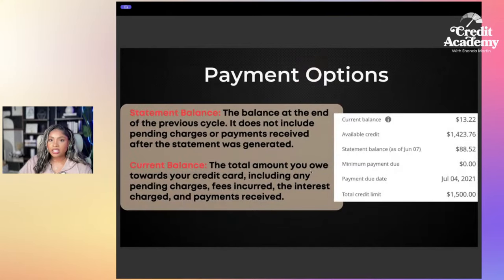All right. Now, another question that I get a lot when it comes to credit cards is, on my credit card statement, there are two balances. There is a statement balance and then there's a current balance. What is the difference? Which one do I pay, et cetera? So if you look at the screenshot to the right, you will see a statement balance and then you will see a current balance.